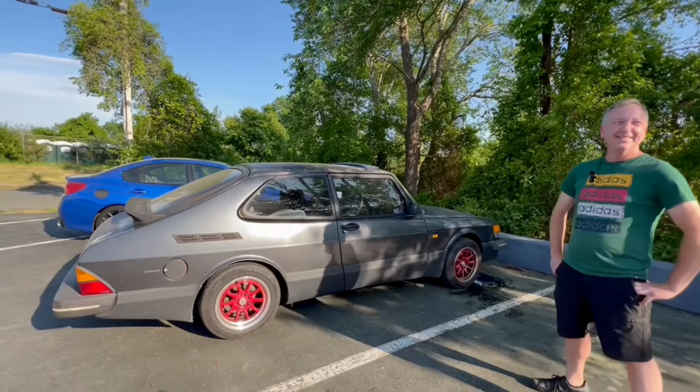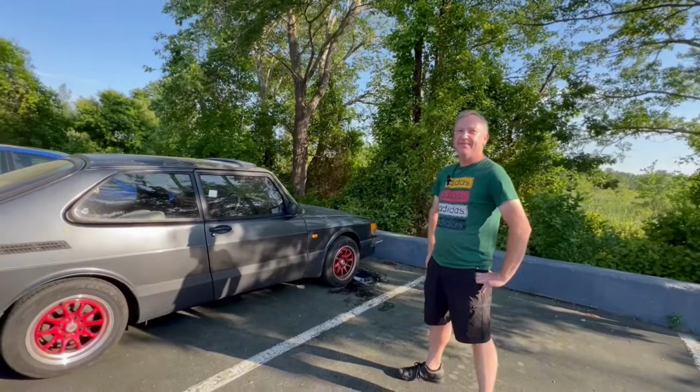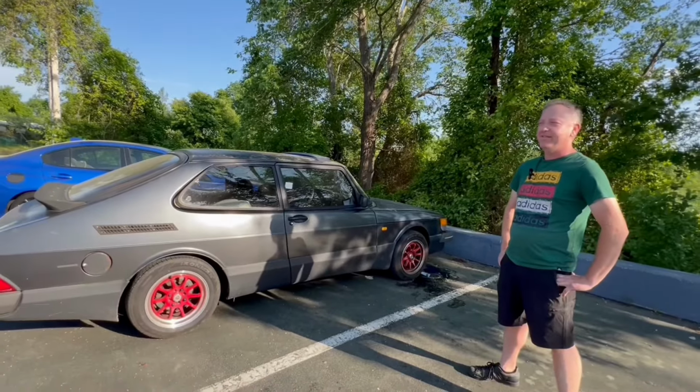Such a cool car. Where'd you get it again? What state did it come from? Connecticut. Bring a Trailer? Yes. Awesome story.